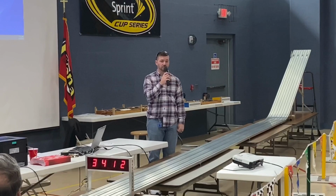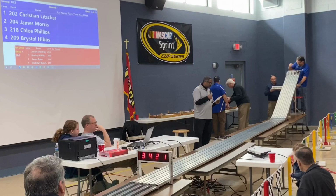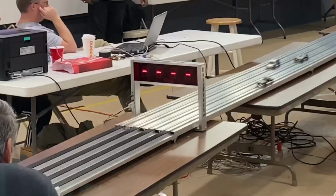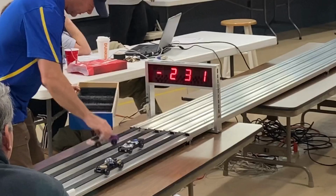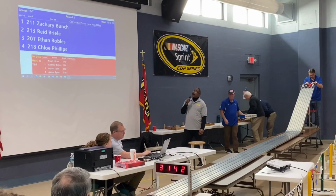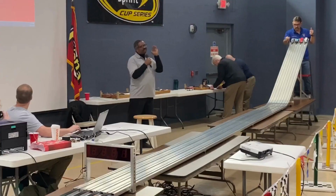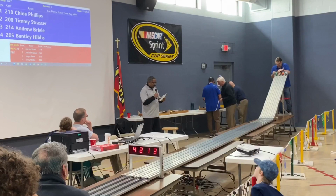We're looking at heat number three. Christian Meister, James Morris, Zoe Phillips, and Crystal Head. Number 12, and these drivers have been multiplied. They understand that this is a fair race. Alright, here we go. Sydney Crawford, Andrew Thrill, and Bentley Hill.